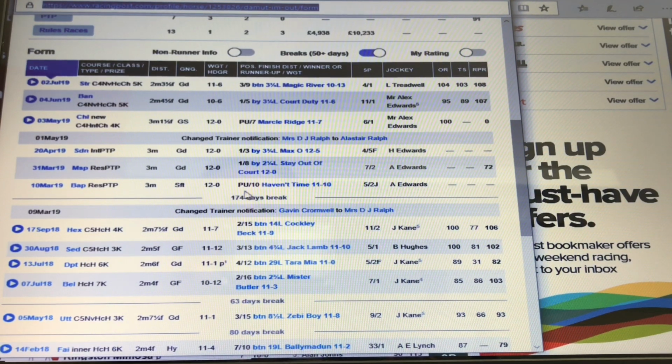I'd say he probably needed to run, looking at that, coming back from a long break. Then he's won a race, then he's won again, then he's changed hands, and then he's pulled up there, and then he's come out and won and finished third.